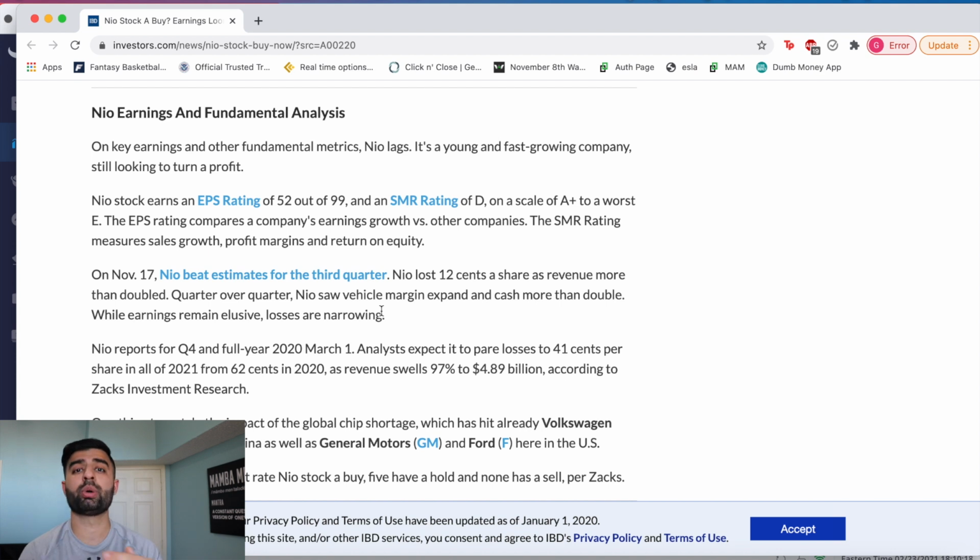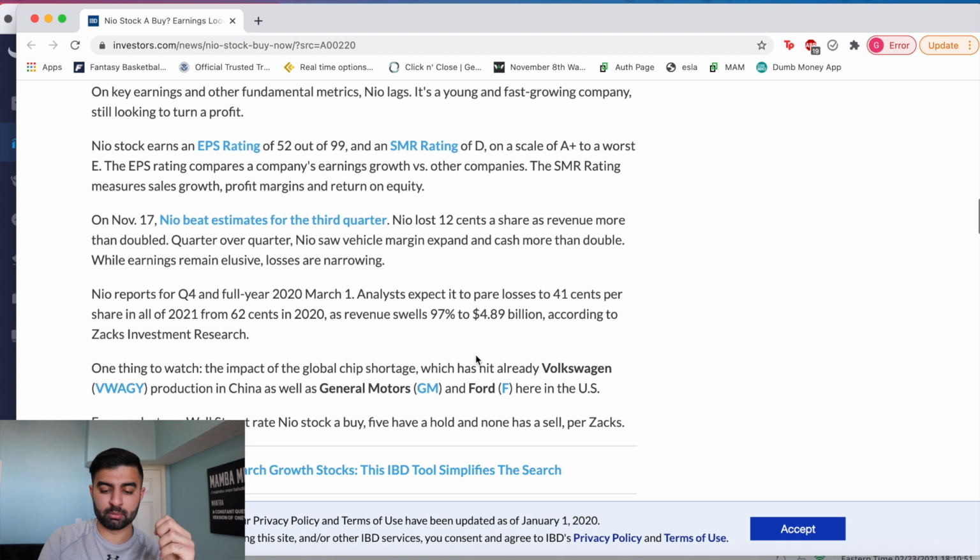These companies, as they're growing, are reinvesting so that when they do start to take money, they've captured enough of a market share and are in a position to continue growing and serving their customers and shareholders, right? So that's something that we are looking at. Full year 2020 and Q4, we are getting on March 1st. They're talking about 41 cents per share in all of 2021 from 62 cents in 2020. And their revenue is going up to $4.89 billion.